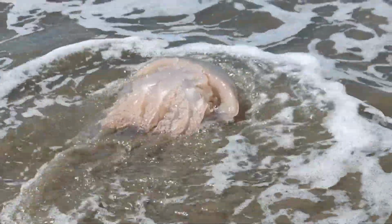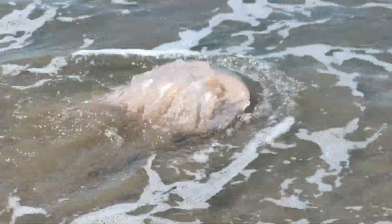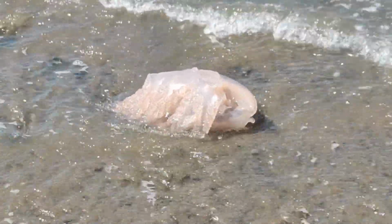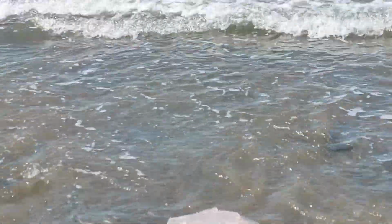We went to the beach at Borth. These jellyfish were huge, and there were lots and lots of them washed up. Sad to see, really. They also look quite nibbled as well.